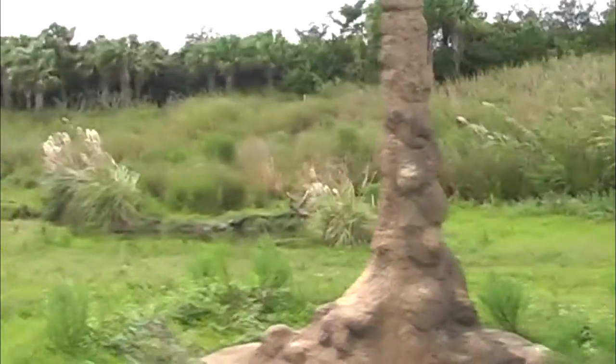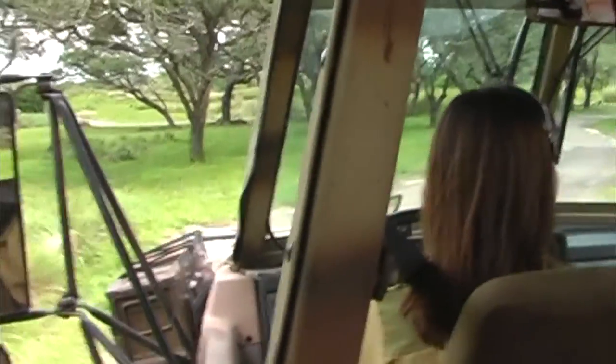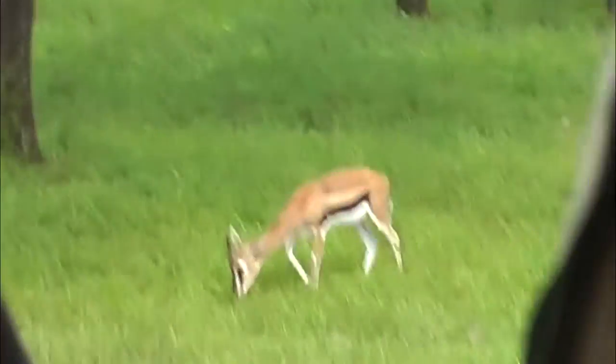They can get as hard as concrete. Now elephants like to use them as scratching posts once they get worn down. Antelopes like to go hiding in the tall grass. Oh, I love these ones. Look at them wagging their tails.